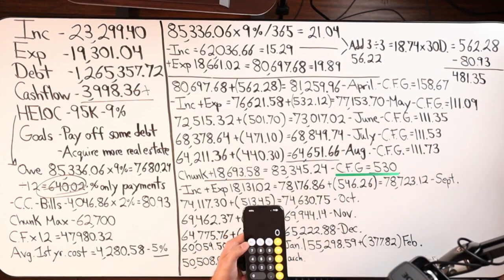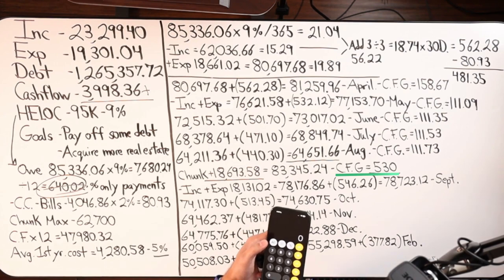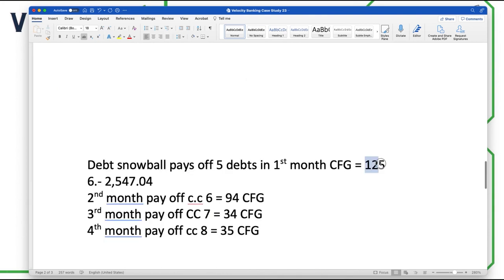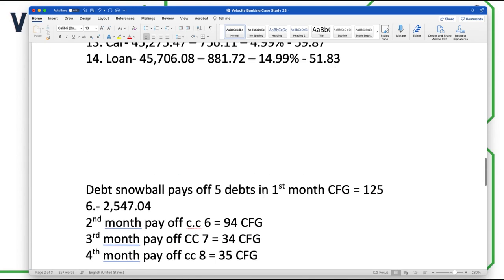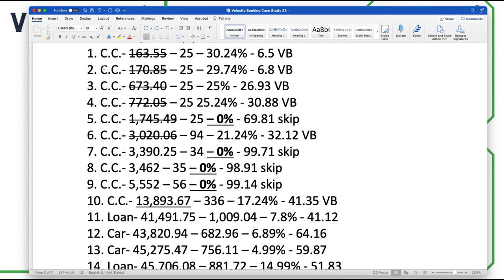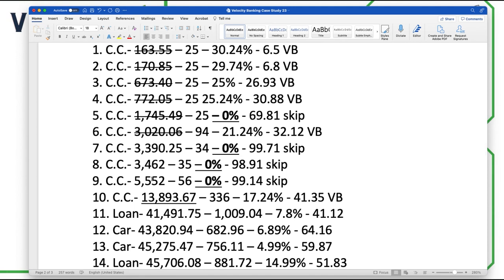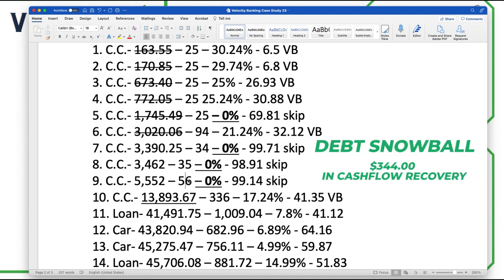Whereas debt snowball, let's go back to the screen. Let's add, where are they at in cash flow gain, right? In the first month, they got 125. In the second month, they got $94. Then they got $34. Then they got $35, right? They're at 288. And then in month five, we paid off 1 through 7 so far, and 8. So we're paying off 9. So in month 5, they should be able to pay this off. So I'll give it to them, 56. They're at $344 in total cash flow recovery.